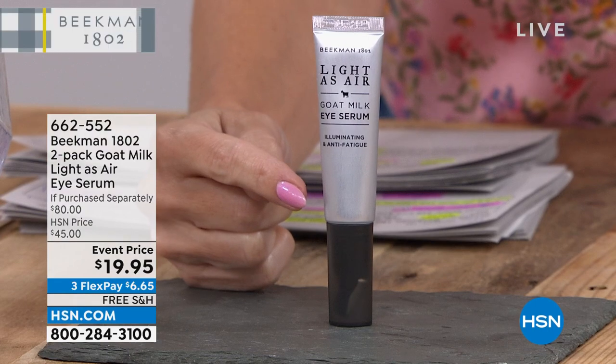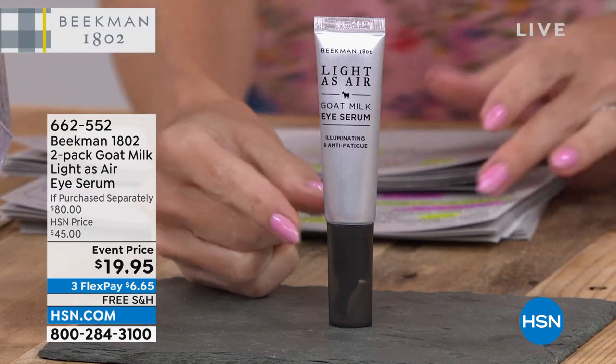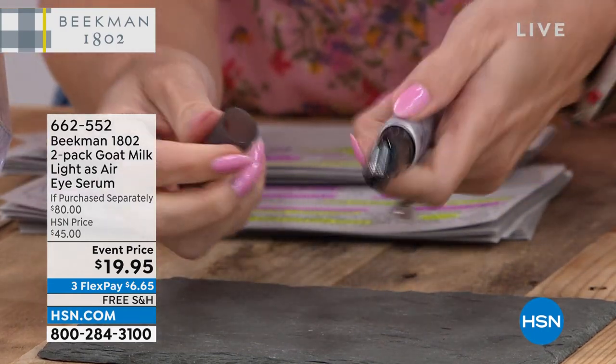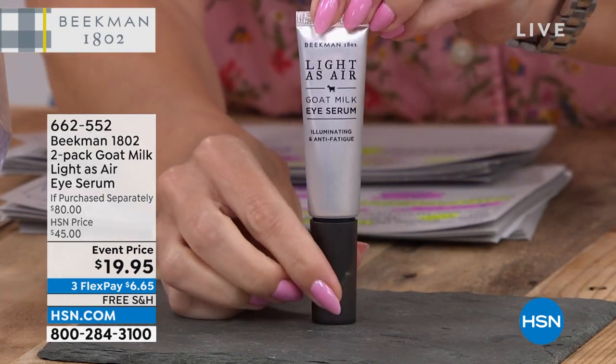I kind of let the cat out of the bag that Allison has a huge offer for us. You thought the lip balms were good? Check this out. This is the famous Light as Air Eye Serum. Now it's a full size. It's actually your beauty tool and your serum in one. Let me see if I can take this cap off. Do you see that? So it's actually your beauty tool applicator and your serum for your day.